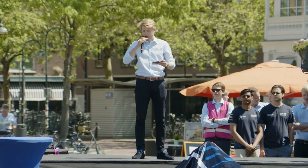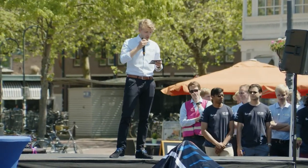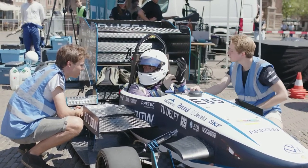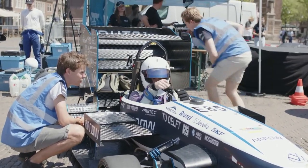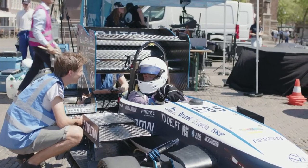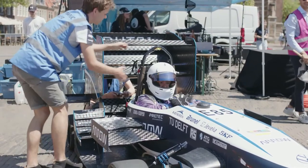Doing this by upgrading our aero package heavily compared to other cars, implementing a telemetry system, which basically means that you have Wi-Fi on the car where you can change parameters and change different settings in the car. And one of the biggest, our self-developed motor controllers or inverters that actually drive the car.